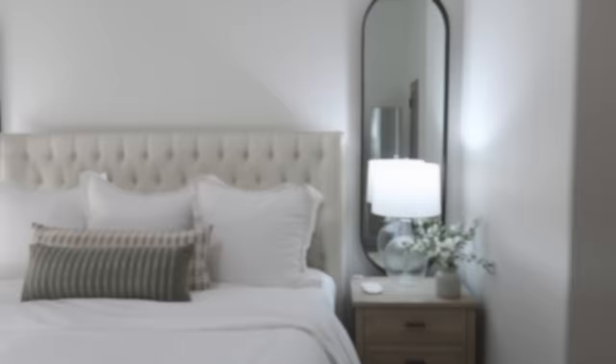But here is how the room turned out. I love it with the pop of green. Check back with me in 2 weeks or a month and see if it's still in there. But as of today, I'm loving it.